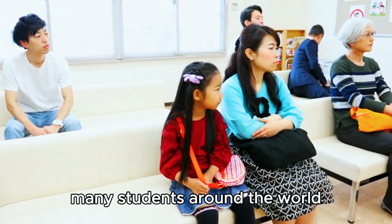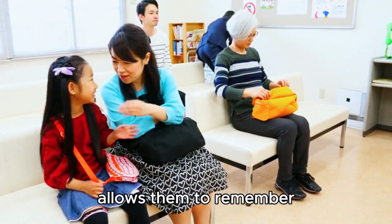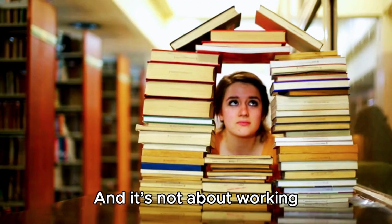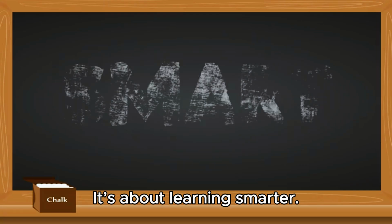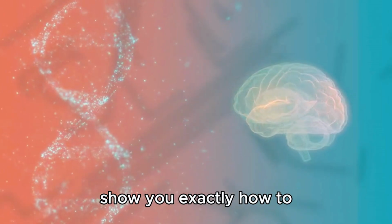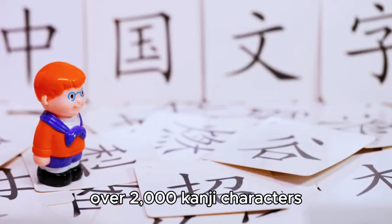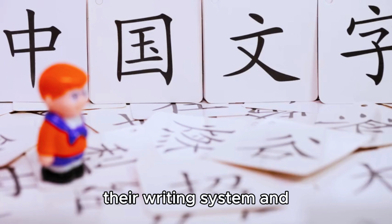However, there's a secret that many students around the world know, especially in Japan, that allows them to remember everything they learn for years, even for life. And it's not about working harder or spending endless hours with textbooks. It's about learning smarter. Let's dive into the science behind memory, and I'll show you exactly how to make it work for you.